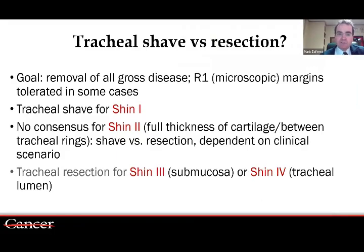When we talk about shave versus resection, and I do have a video, I'm going to spend about 5 minutes on these slides and then I'll go to the video. But the goal is to remove all gross disease. In some cases, we can tolerate R1 microscopic margins.